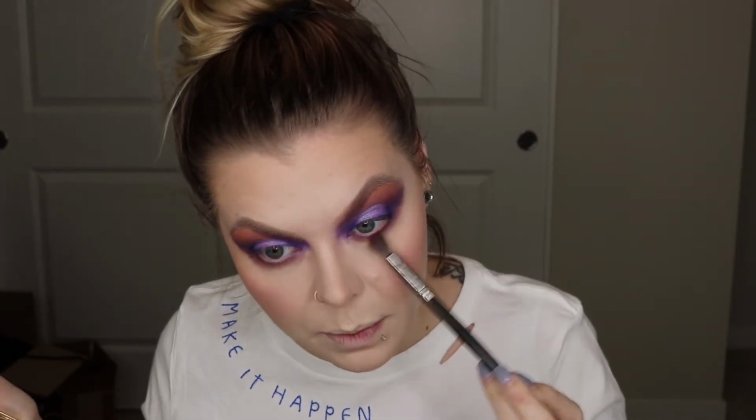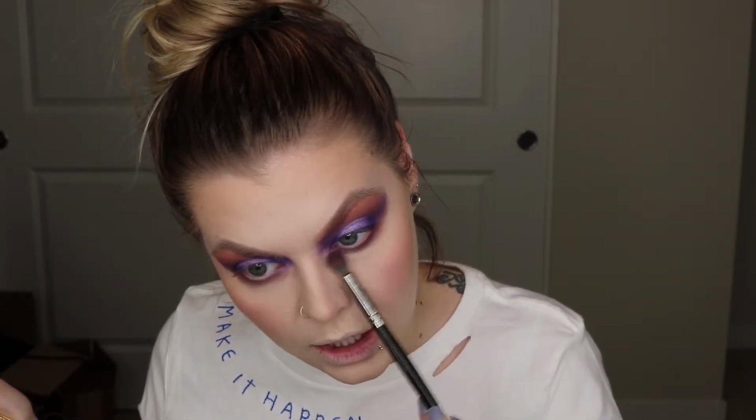I'm gonna connect this outer little wing area, soften it up a little bit. And my brush is kind of big, so it smoked at the bottom. I love a bottom smoked out with my eyeshadows, but it did a little more than I was anticipating. It came down just a little further than I wanted to, so if I do this to soften the edges, it'll help blend it all together.